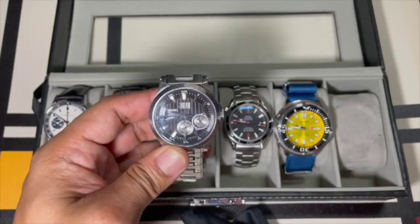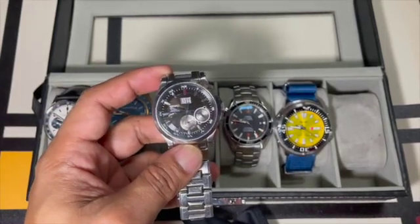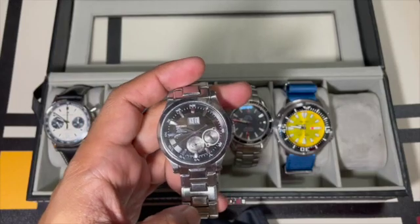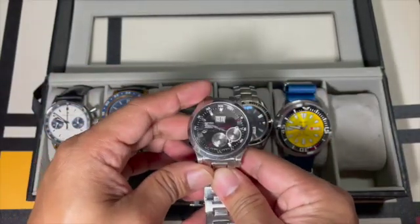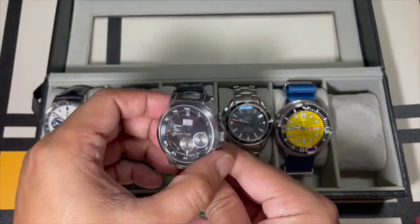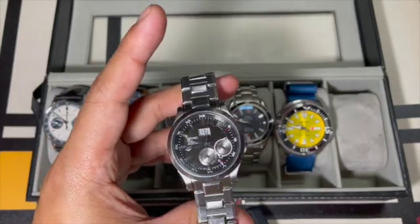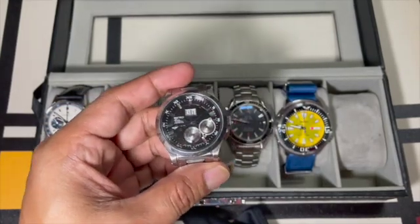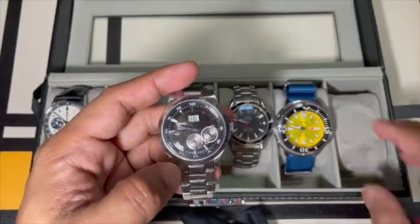Obviously this is not a 4-year-old watch, it's already around 12 years old. Yeah, but still working fine. Never been opened, never been serviced. So this is my first watch. This is one of the reasons why I started collecting watches. Okay, I bought this from Dubai. Its case diameter is 40 millimeter.